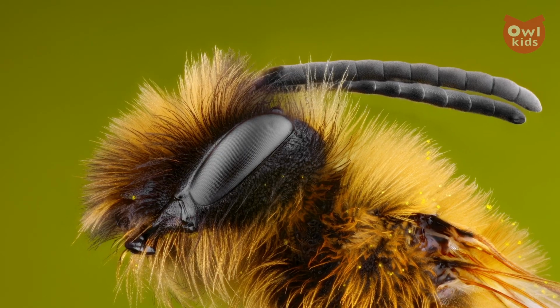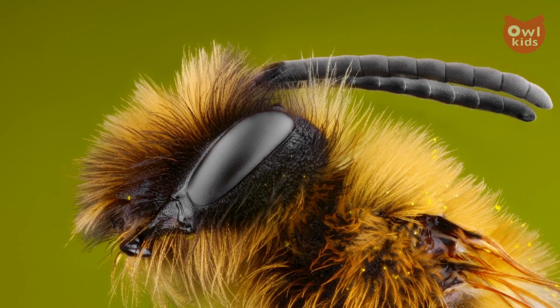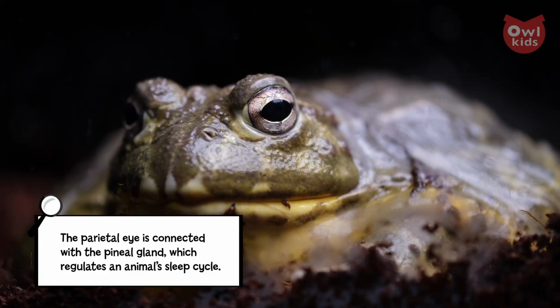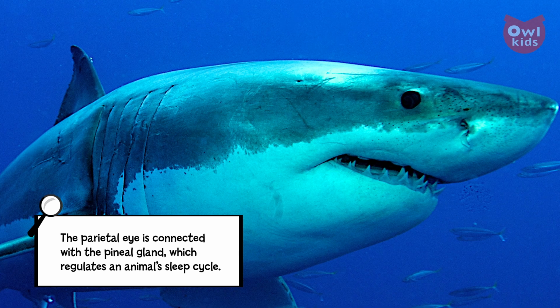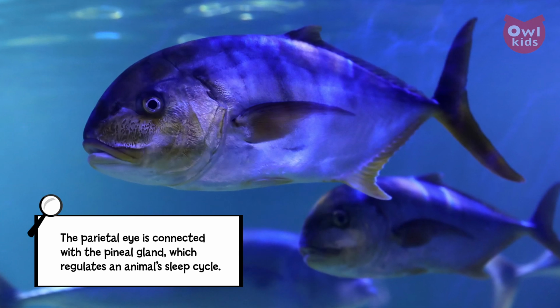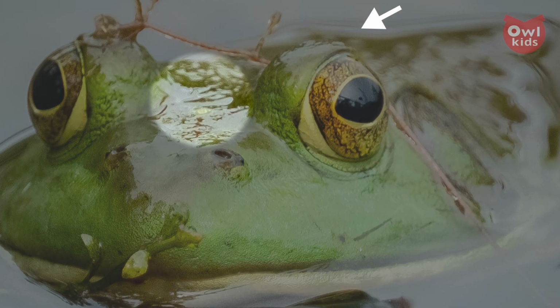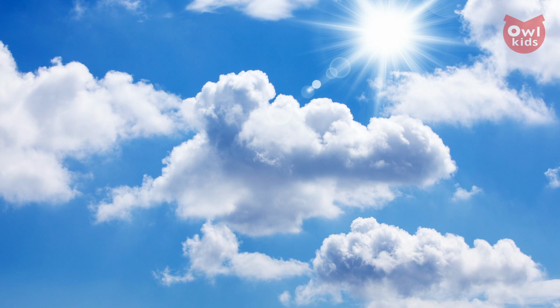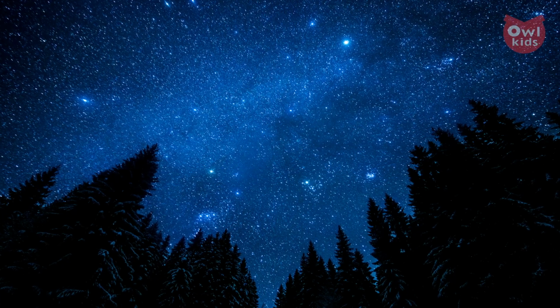Of course, whether an animal wants to see all around it or just have better depth perception, why stop at only two eyes? Why not more? In truth, most animals do have just two eyes, but there are some notable exceptions. Take the parietal eye, which is found on most amphibians, lizards, sharks, and bony fish. This is a tiny photoreceptor that is found at the top of the head, and it has just one job: tell whether it's daytime or nighttime.